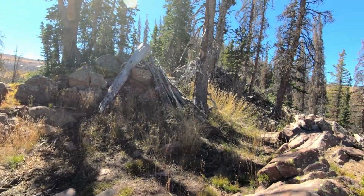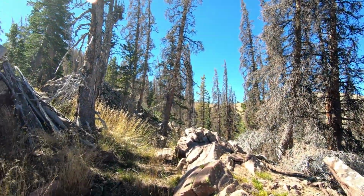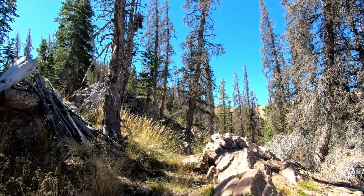Well, I had a really nice rest. I actually took a little snooze. Felt good. I would have liked to have slept a little bit longer. I usually can't sleep like that during the day, but I need to get moving, but that felt really good. So we're gonna turn around here. Gonna head back up, get up there to that saddle.